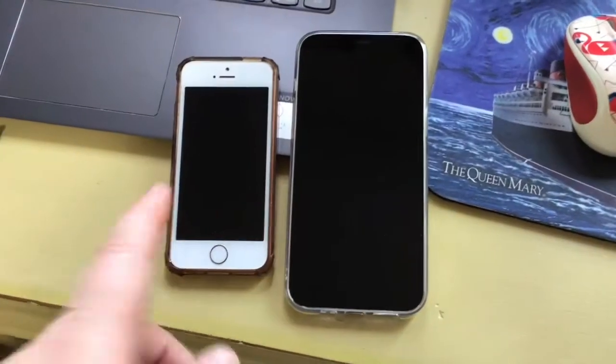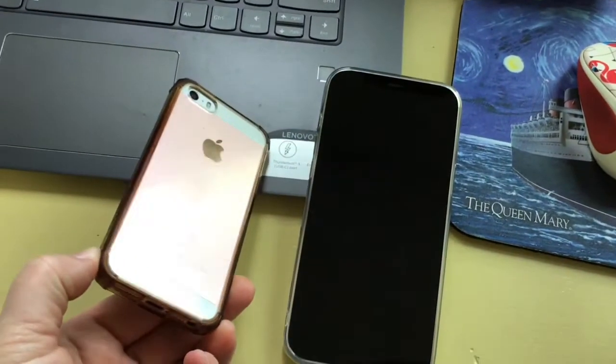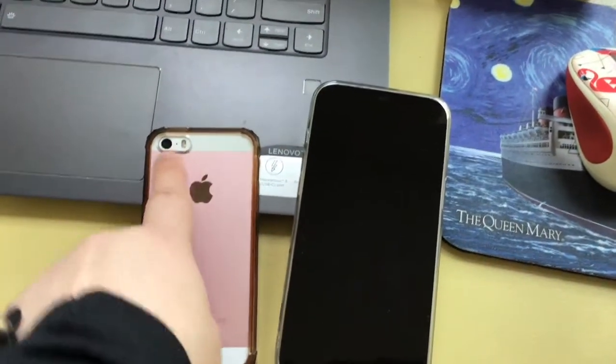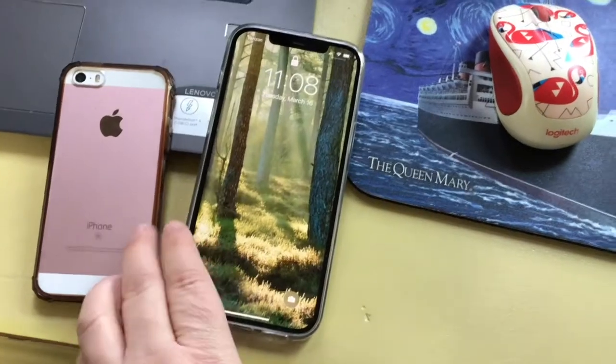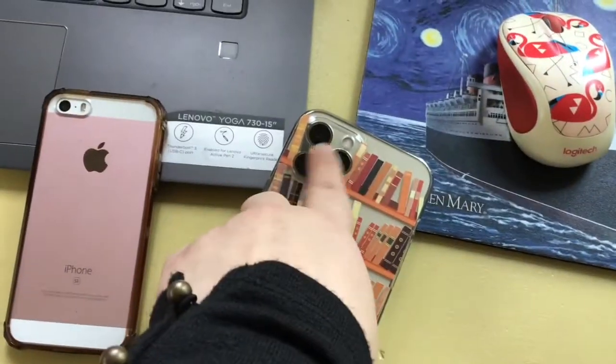For comparison's sake, this is the old phone that I used to film with. Little teeny phone. And that's the old camera, and this is the new phone that I film with. Giant. Look at all those.